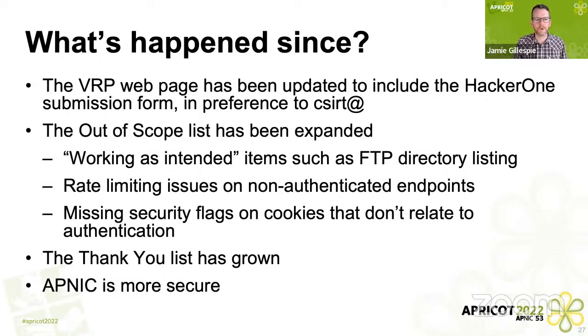And we also don't want reports about missing security flags on cookies that don't relate to authentication. So obviously, authentication cookies need to be protected, and those are valid reports, and we work hard to make sure that they are all protected. But for cookies that don't have anything to do with authentication, again, there really isn't a security impact there. So the security flags fall out of scope. And a lot of those cookies actually come from third-party sites, so it's nothing that APNIC can mitigate on our own.